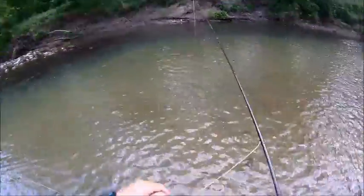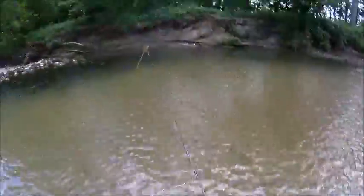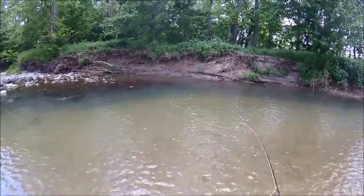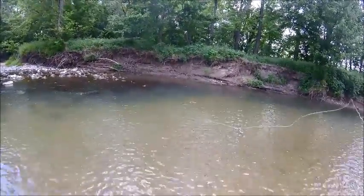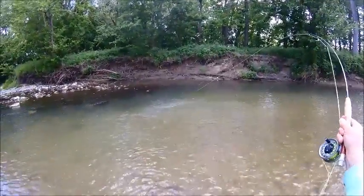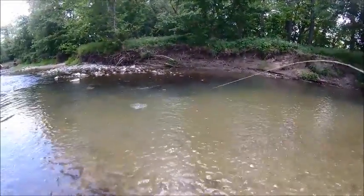Again, we're here on a Saturday, and it's just been overfished like crazy. But when you see deep pools, little pools like this, but they've got that color change, that's what you got to do. You got to lay that fly in there. There we go, right there. And there was two big fish in that little green pool right there.